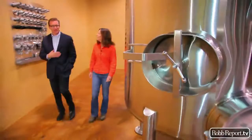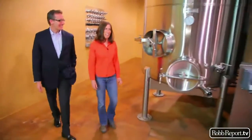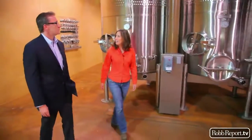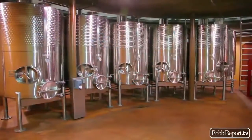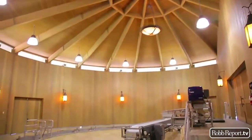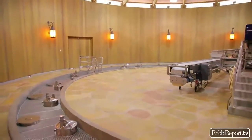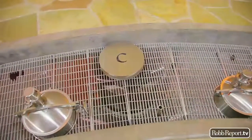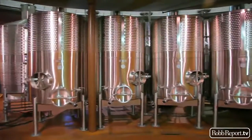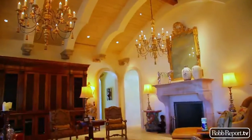So we're now in the heart of Colgin Cellars here, the winery. That's right. We are standing in the tank room, which is where we do all of our fermentations of our fruit. Now, it's a semicircular design, and I know you have a sorting room upstairs, and there was a unique sort of design element to that. Right. We really believe in gentle handling of our wines and of our fruit, and so everything here is based on this gravity-fed design.